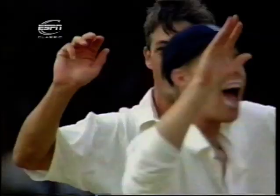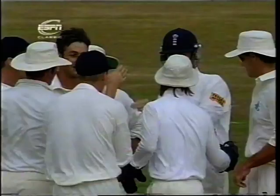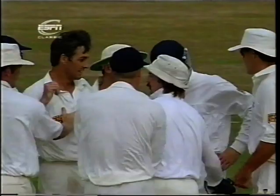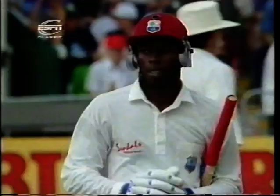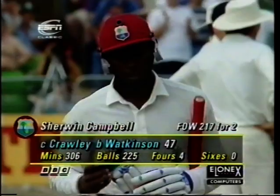Silly point, and he's out. Nigel Llong eventually raising the finger. Sherwin Campbell's long vigil is over. Caught off the batting pad at silly point. And after 306 minutes, 225 balls, Sherwin Campbell out for 47.